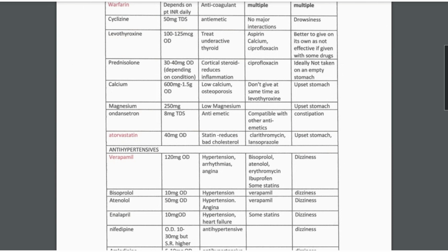Prednisolone is 30 to 40 milligrams daily, depending on the condition. It's a corticosteroid which reduces inflammation. So you find people that are asthmatic or have some sort of inflammation, it helps to reduce such inflammation. You don't take it on an empty stomach, and if you are taking ciprofloxacin, you don't take it. Okay, and then calcium, 600 milligrams to 1.5 grams daily.